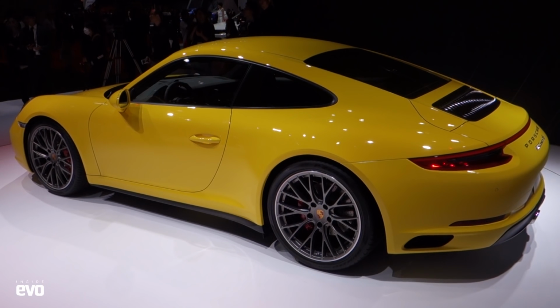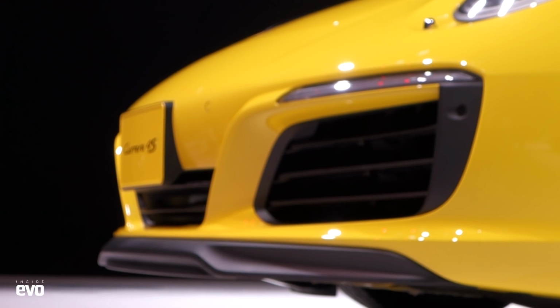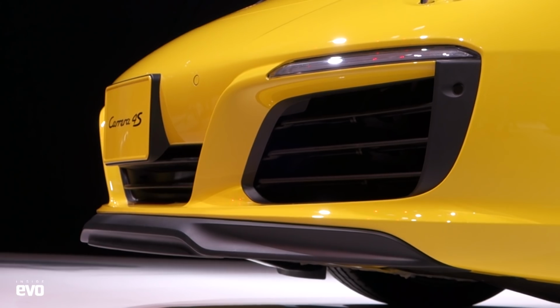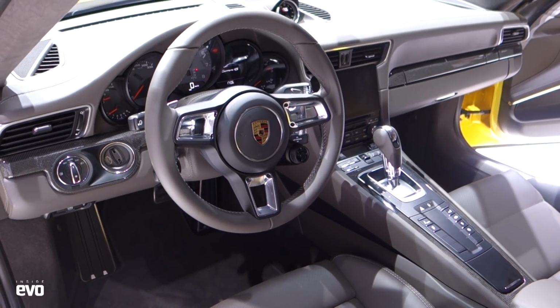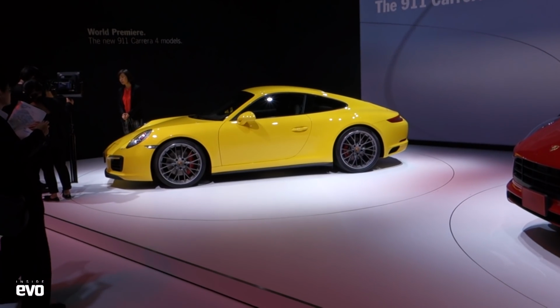Power for that, 414 brake horsepower, 369 pounds-foot of torque, and if you add Sport Chrono and a PDK to that, then it'll do 0 to 60 miles an hour in the 4S version in just 3.8 seconds, which is pretty impressive. The Macan, by the way, does 0 to 60 in 5.2 seconds. So yes, that's what there was from Porsche.